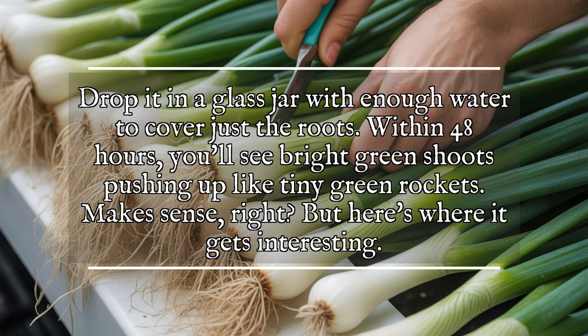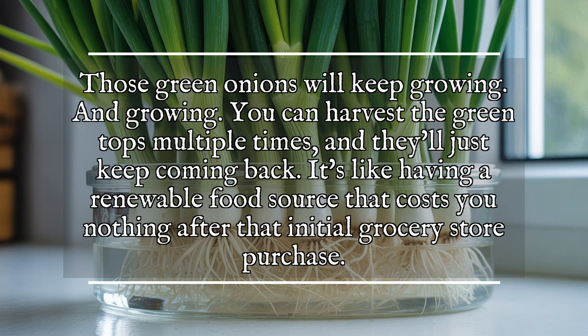Makes sense, right? But here's where it gets interesting. Those green onions will keep growing and growing. You can harvest the green tops multiple times, and they'll just keep coming back. It's like having a renewable food source that cost you nothing after that initial grocery store purchase.